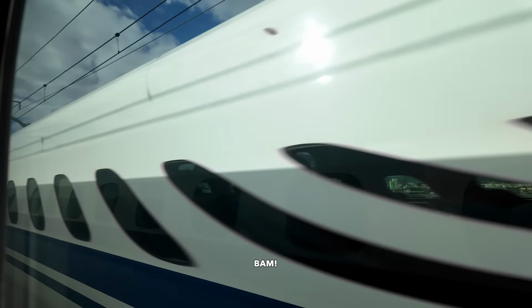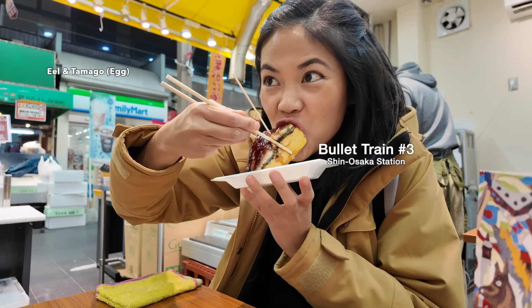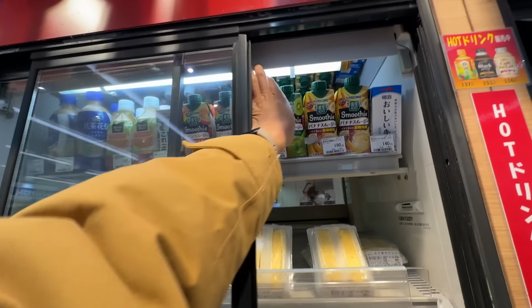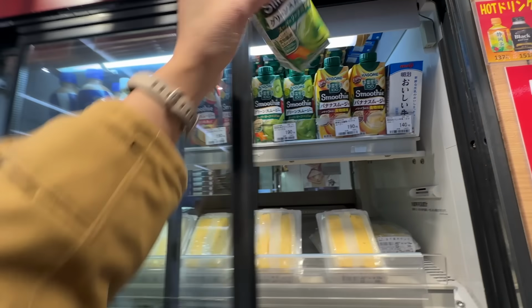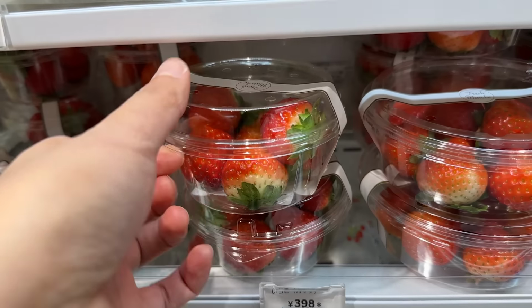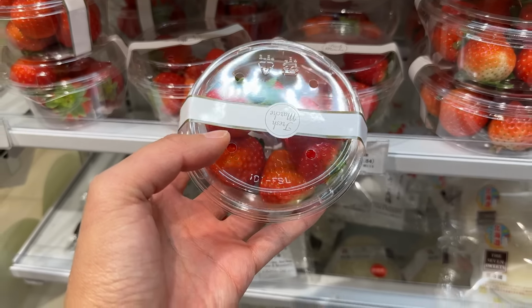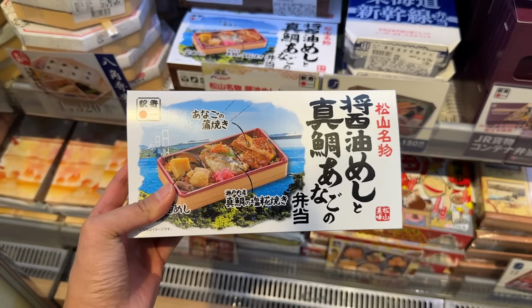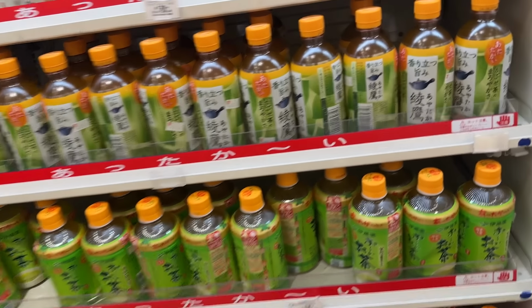Today, my family is flying home. I'm traveling south to start my bullet train hopping journey with Lisa. This one is a longer ride and I didn't eat much for breakfast, so I'm going for a nice bento lunch. Okay, I always have such a hard time picking because there are so many different types. Do I go for seafood, meat, sushi, something deep fried? Today I'm going for an eel box, so I hope it's good.